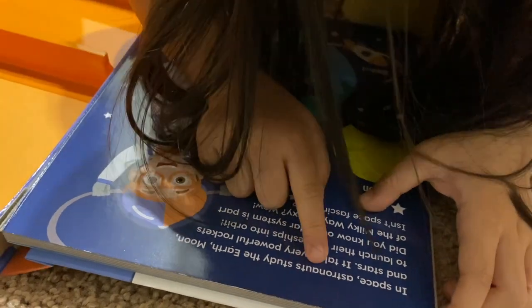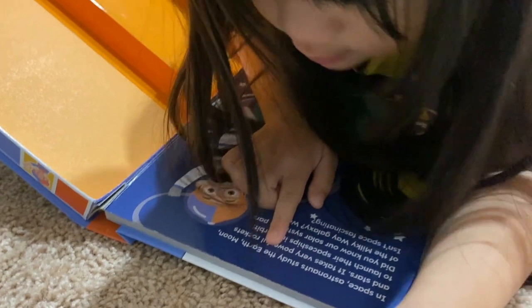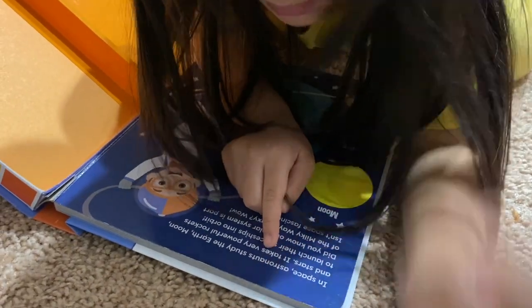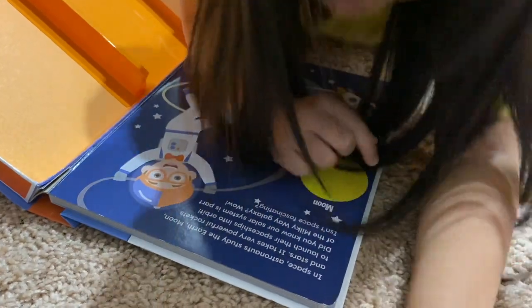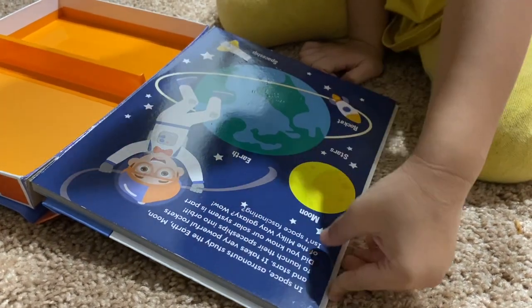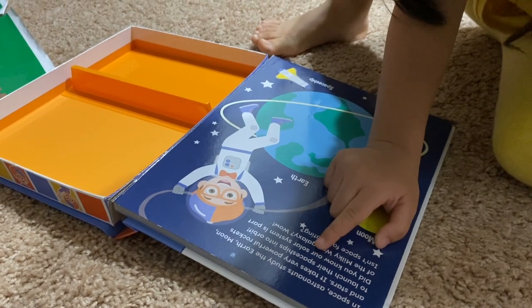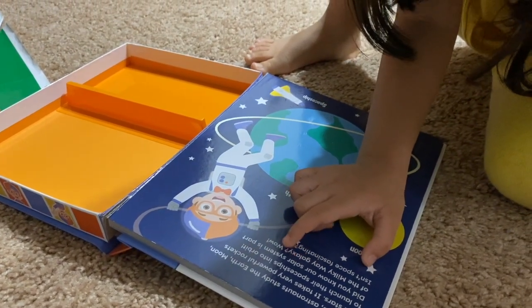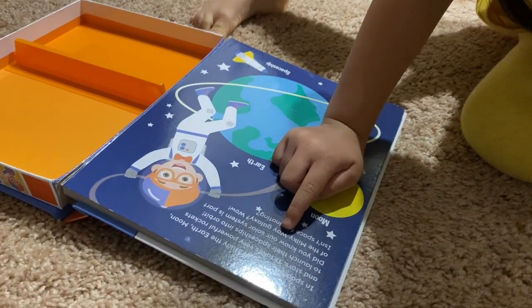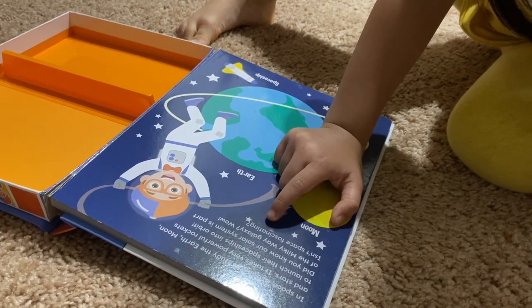Space. Astronauts study the Earth, moon, and stars. It takes very powerful rockets to launch a spaceship into orbit. Into orbit. Did you know our solar system is part of the Milky Way galaxy? A galaxy. Wow. It lives in space.